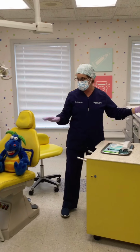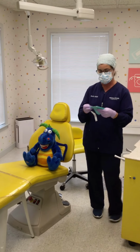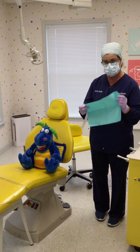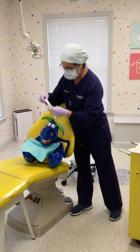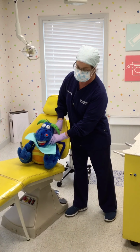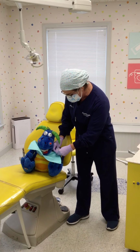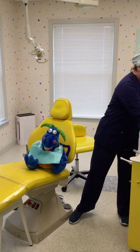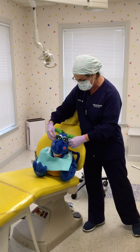My dragon friend that's over here, he's going to get to wear a few things too. So when you come to the dentist, we always like to make sure that we're going to keep you clean. So we're going to give him a napkin to put right over him, tuck him right in around in here. And then I'm also going to have some sunglasses for him to wear because we do use a pretty bright light and we don't want it to be shining in his eyes. I've got his glasses right here and we'll tuck him right in.